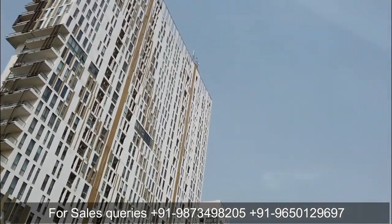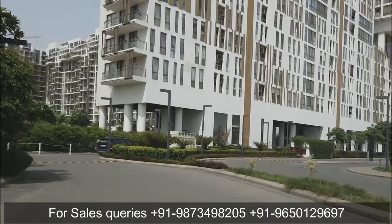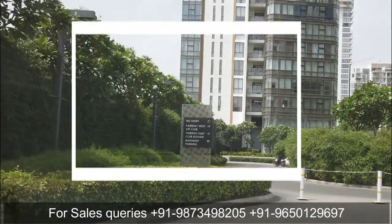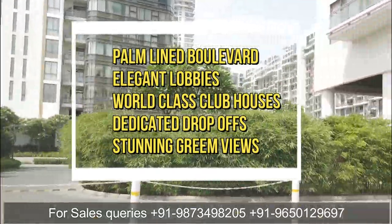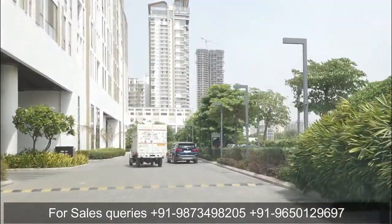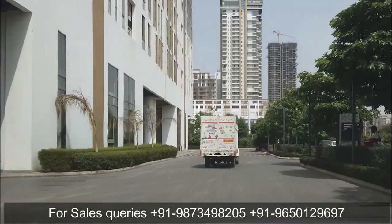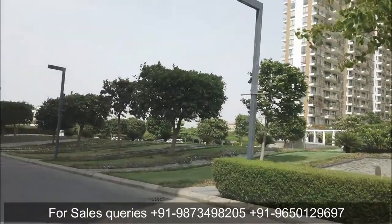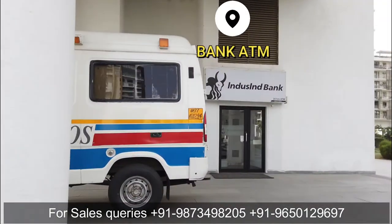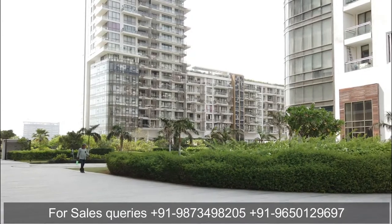M3M Golf Estate offers high-end, high-rise, luxury 3 and 4 BHK residential apartments and 5 BHK triplex penthouses, also known as M3M Sky Suites. All the apartments and penthouses at Golf Estate overlook a designer 9-hole executive golf course, and the whole project is studded with 101 lifestyle amenities that make your living at Golf Estate world class.